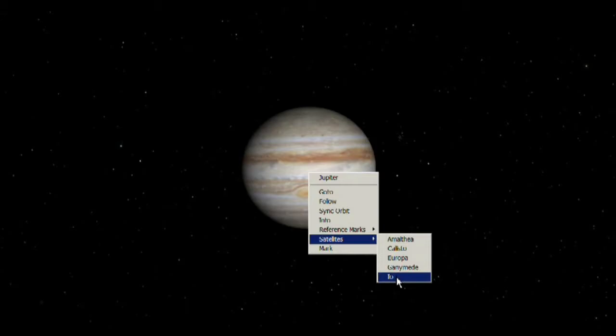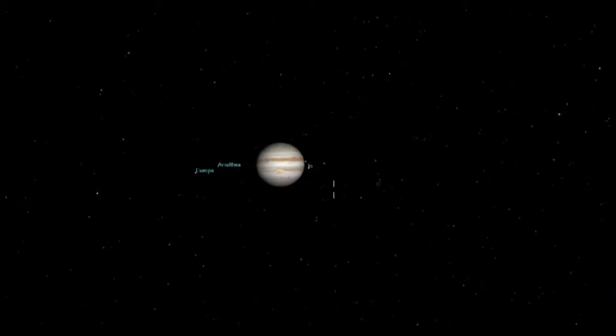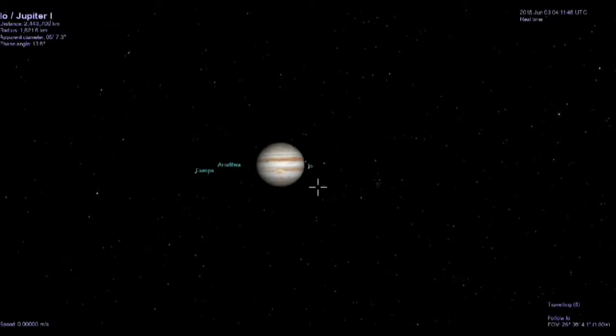In fact, it has 4 big ones that you can see even in a small telescope, or in fact, even in binoculars. You look at Jupiter in binoculars, you'll always see these little starlets right next to it. And those are its moons. And so let's take a look at some of these. Let me turn on their names here so I can see them. The innermost, and my very favorite moon in the solar system, is Io, or Io, sometimes it's called.